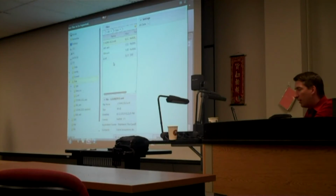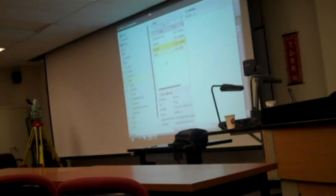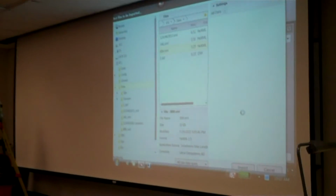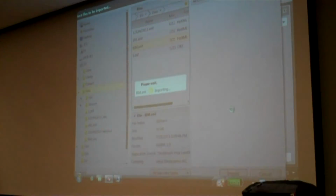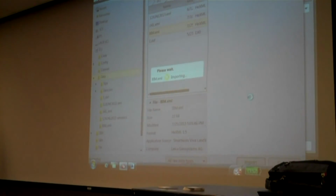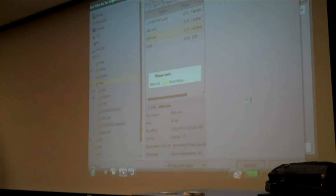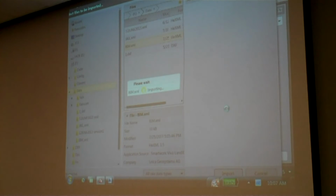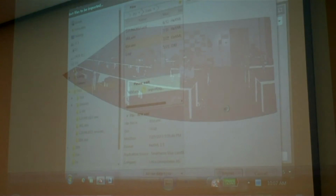All right, so XML, you guys have probably heard of it. So XML file format is what they use to capture all of the data that he was talking about: points, lines, images, scan data. And so we're taking that whole job, that whole set of information that he just captured in the last 10-15 minutes, all bundled up, and we're bringing it over so that we can take a look at it in the software.